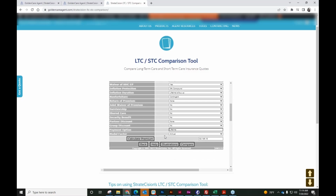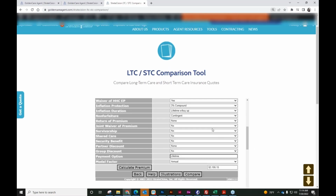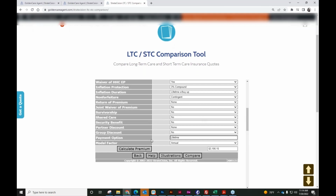So once you have everything set and you're satisfied, let's see if I can make this a little bit bigger. There we are. Once you're satisfied with everything that you have in the tool, I will go to the compare button along the bottom. Some of these will give you some additional information.